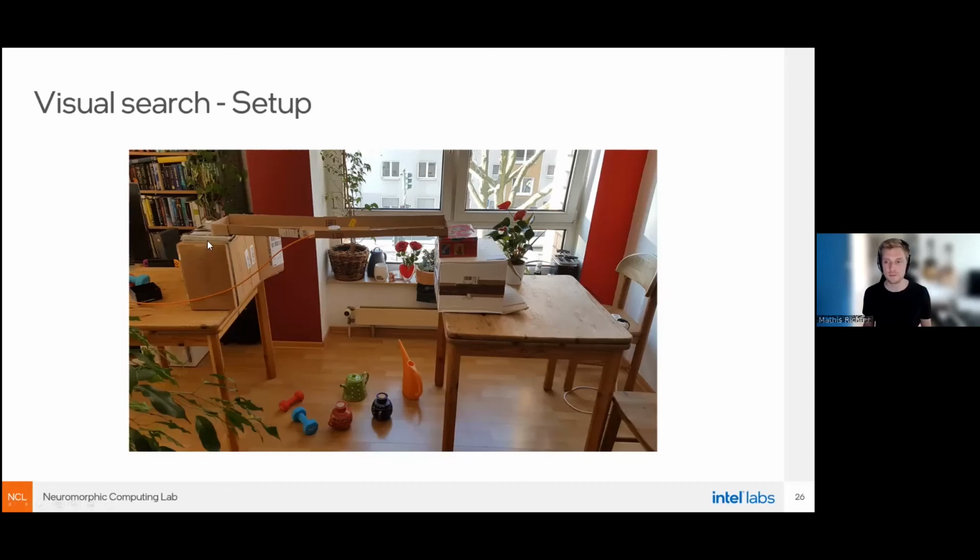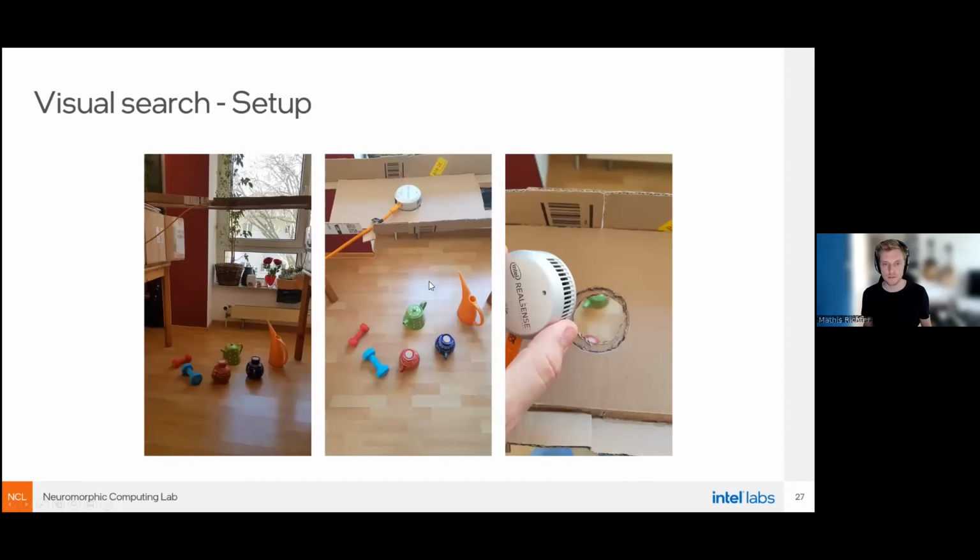So here's something I found a bit funny. He did this work in the pandemic, so he worked at home and built this makeshift experiment where he had a bunch of items, put them on the floor, and we put a camera up here. This is an Intel RealSense camera. It's a depth camera, so you get RGB frames, but also depth information. And from that, you can build a system where you can look for objects with particular colors and particular height. That's sort of what the setup looked like.